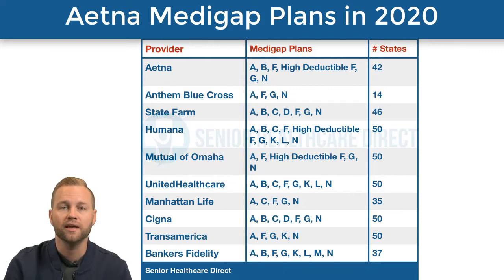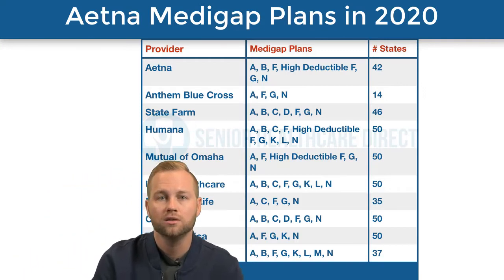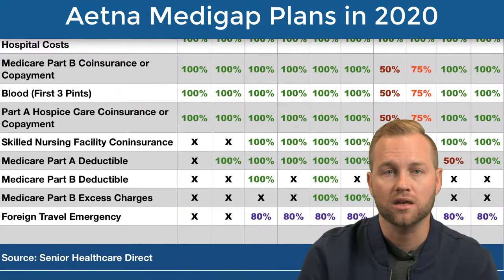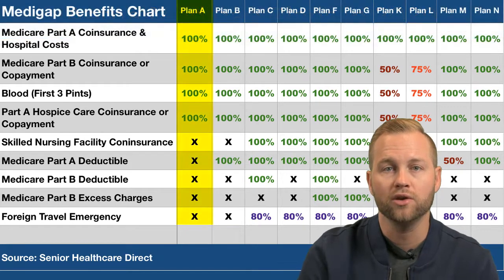Medicare Supplement Plan A is your most basic Medicare supplement plan. I'll put the chart behind me so you can get all the details, but I'll summarize them as I touch each plan. Plan A is your most basic plan, and it's going to cover the 20% that Medicare doesn't pay. So you'll have to pay your Part A deductible, which is around $1,400.